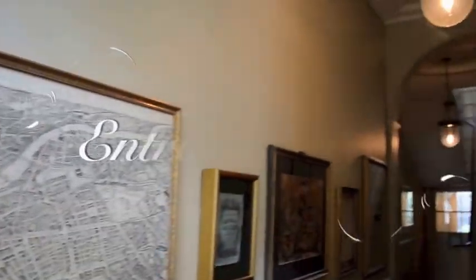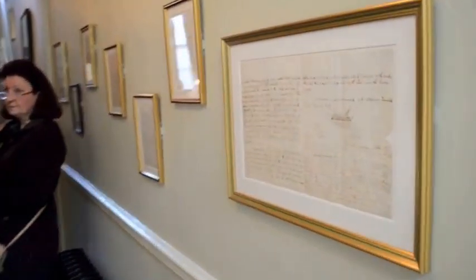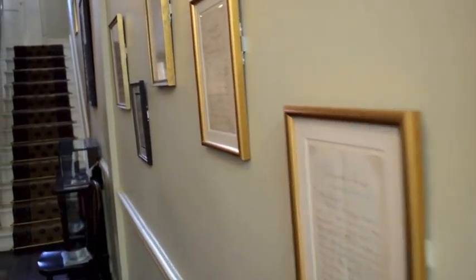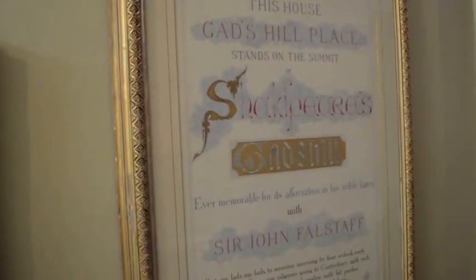First, we go into the entrance hall. Dickens was very proud of this house because of its literary connection to Shakespeare. On the wall to the right, you see Dickens' handwriting from his time at Doughty Street. And on the left are framed documents that represent each of the author's homes from 1837 onwards. The novel Nicholas Nickleby was written here at Doughty Street.